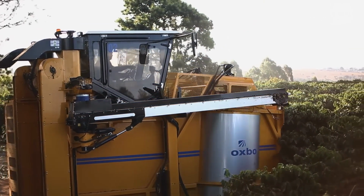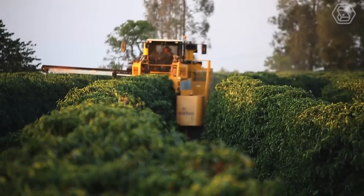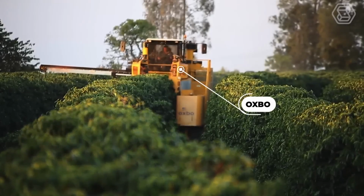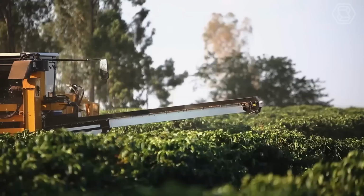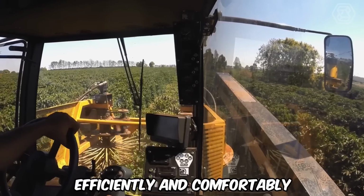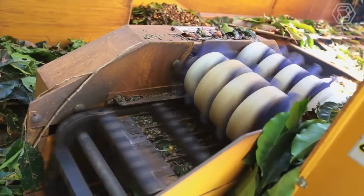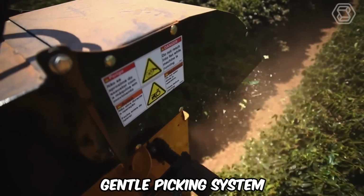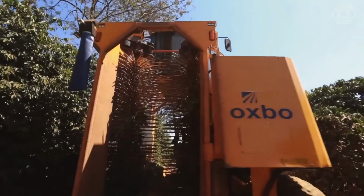For more than 2 decades, the durability and reliability of Oxbow coffee harvesters have enabled the highest quality coffee to be harvested while reducing labor and production costs. This model of harvester allows farmers to harvest more efficiently and comfortably, as well as to work in the harshest conditions. Benefits include a gentle picking system and a large standard basket for more productive days.